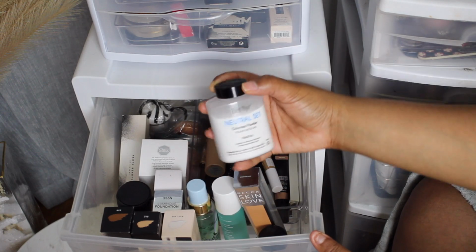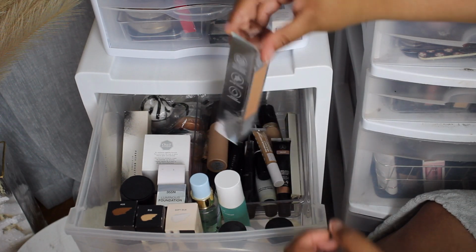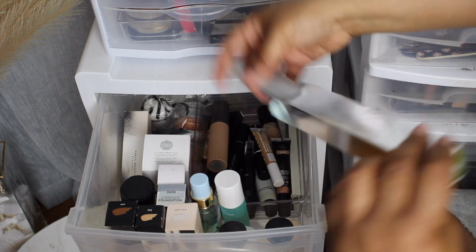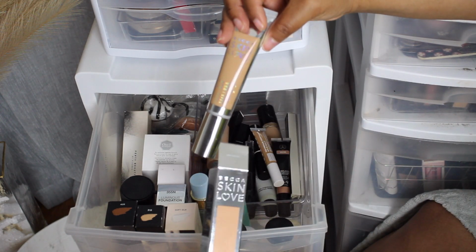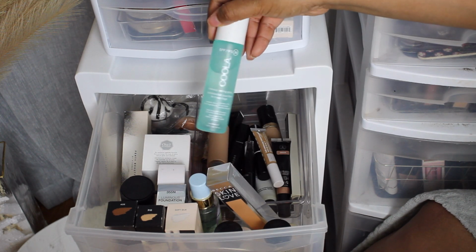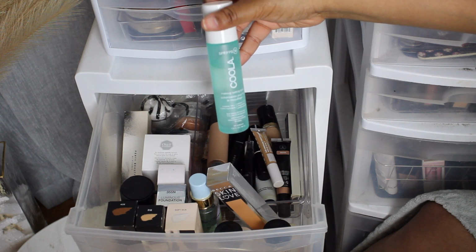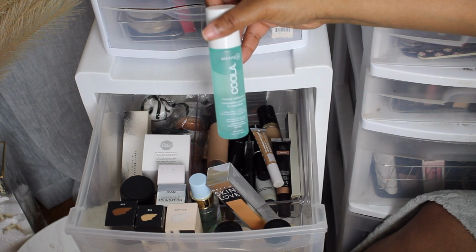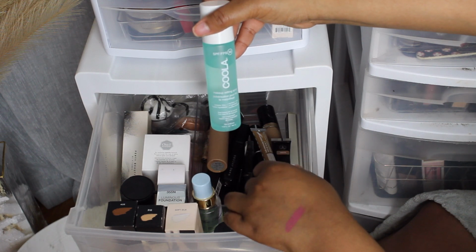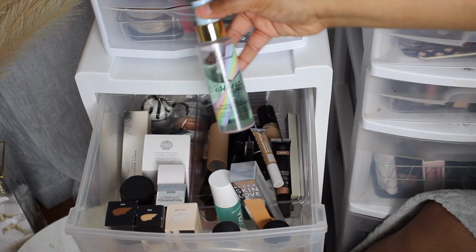I have the Ben Nye Neutral Set Powder. The Becca Skin Love Weightless Blur Foundation. This is in a shade Driftwood. Way too light for me as a foundation, so I just been using it as concealer. Kula SPF Makeup Setting Spray. This setting spray has got to be the stinkiest spray that I've ever smelled. Like, I'm not even going into what that smells like, but yeah, it just stinks.